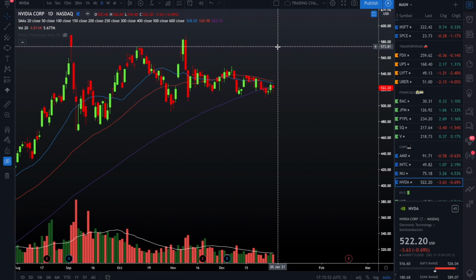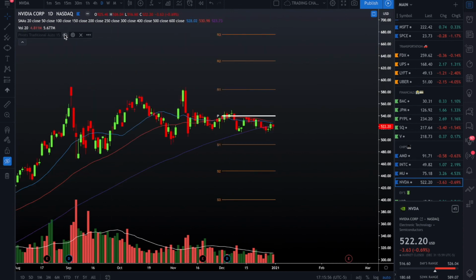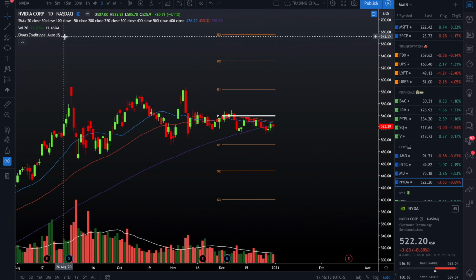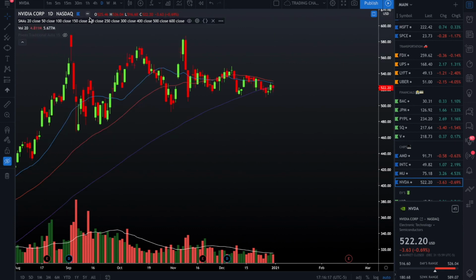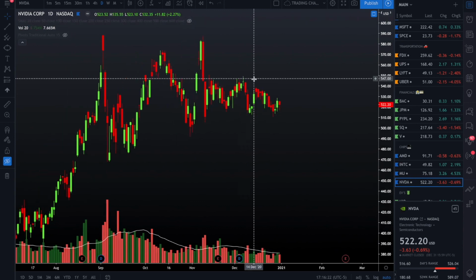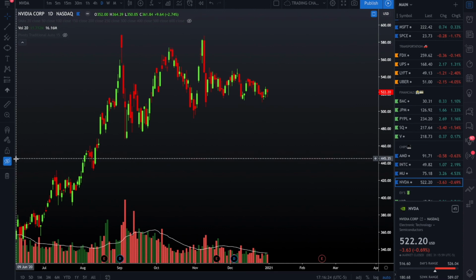Not only that, even if we pull up our pivot point, not going into this indicator too much, above 540 even, we could see a big push on NVIDIA, possibly, like I said, to its 580 areas. So NVIDIA is definitely a play for this week. I'm not gonna miss out on this push to the upside, and I hope you guys don't either.